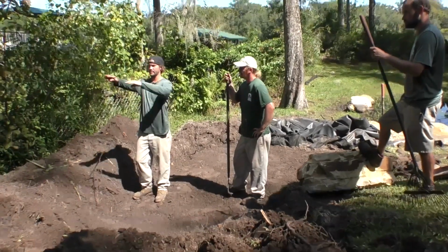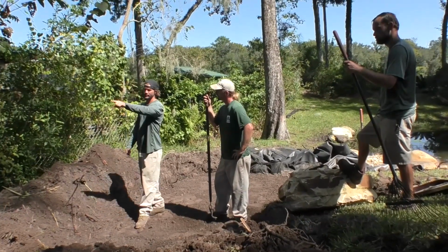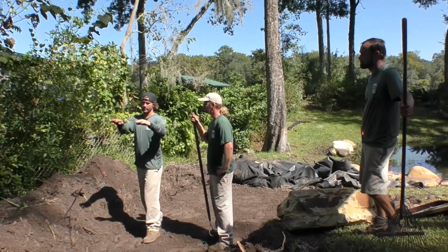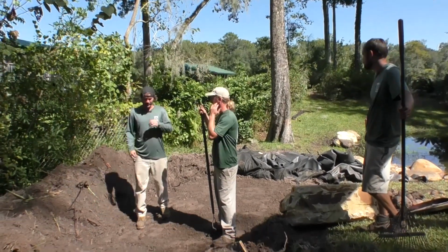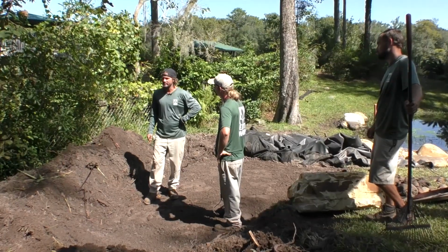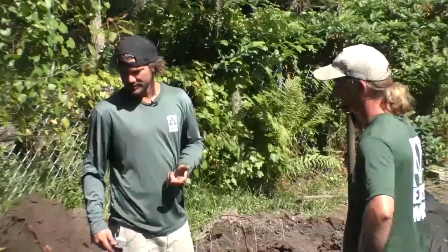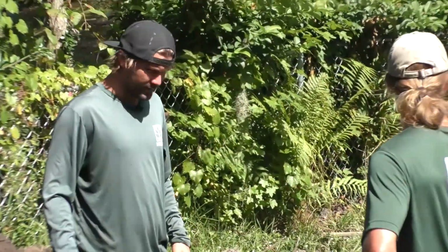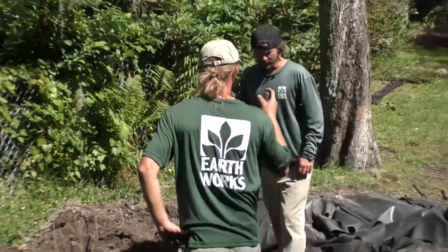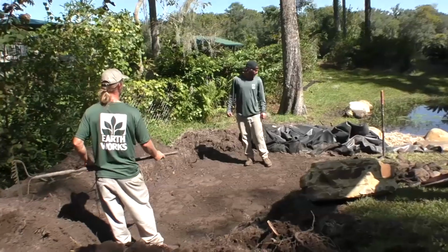I kind of want to do more of a turn, but it's gonna get tricky because wherever that basin ends up, this first piece of liner can't be all weird because it's gonna be an overlap. So, right. I think this is a good spot to stop. Well, I think that liner only came to about right here anyway, so that might work out good.